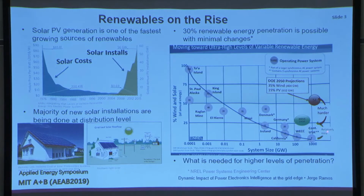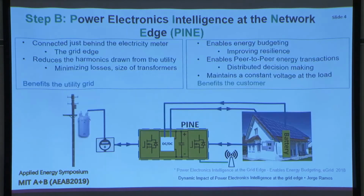But what if we want to go higher, like 54%, as in this projection by the Department of Energy? Then the distribution level will need a huge increase in voltage regulation devices and control devices along the network. To address this, we're proposing Power Electronics Intelligence at the Network Edge, or PINE for its initials.